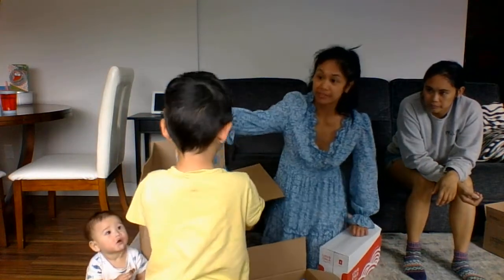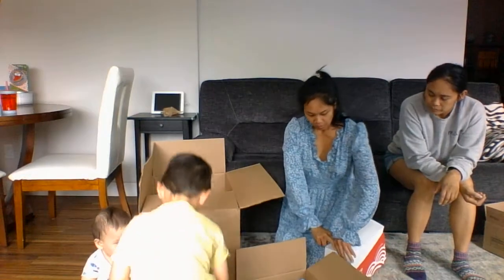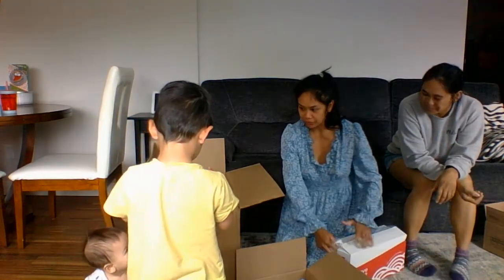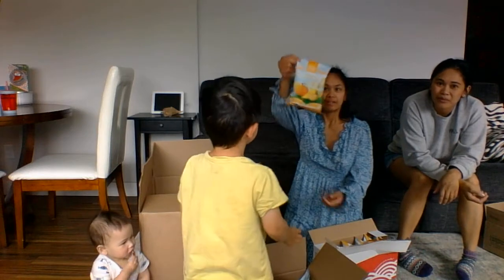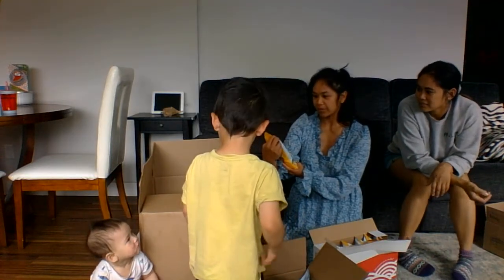Yeah, you can have some of this. Oh, yeah. Open. Oh, you're gonna love these. These are Oliver's favorite. Look at it! Love Child lentil snacks, banana and pumpkin.